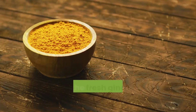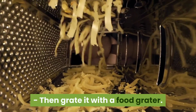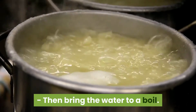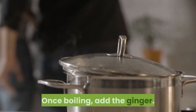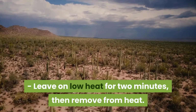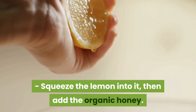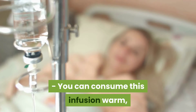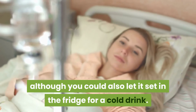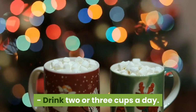Directions: take the fresh ginger root and wash it well. Then grate it with a food grater. Then bring the water to a boil. Once boiling, add the ginger. Leave on low heat for 2 minutes, then remove from heat. Squeeze the lemon into it, then add the organic honey. You can consume this infusion warm, although you could also let it set in the fridge for a cold drink. Drink 2 or 3 cups a day.